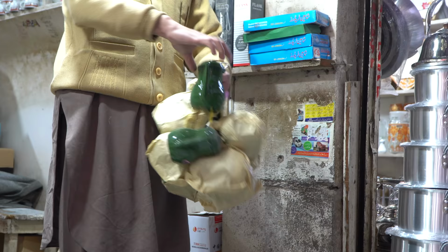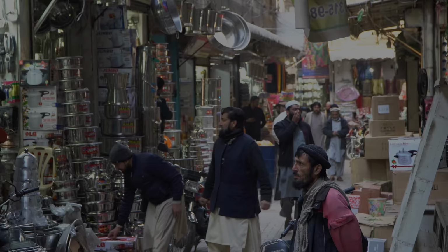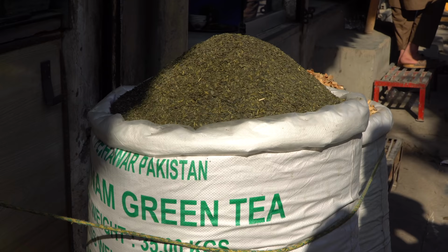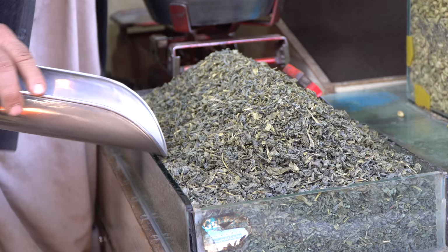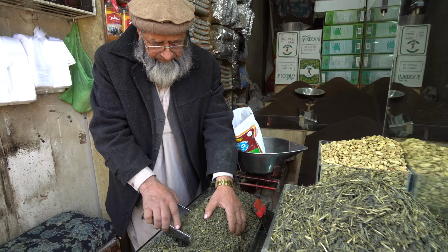So we actually just spotted a guy that's selling the little teapots that we just tried the kahwa in, and we're gonna pick one up to bring back home with us. Just a short walk down the street from where we bought the teapot, we spotted the man who's selling the green tea. We bought 500 grams of green tea, and he's in this really hole-in-the-wall spot once again, using this old-school scale to weigh out the 500 grams for us.